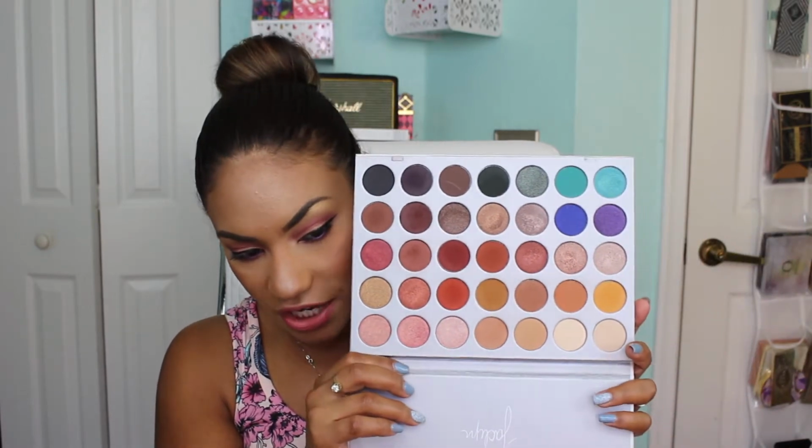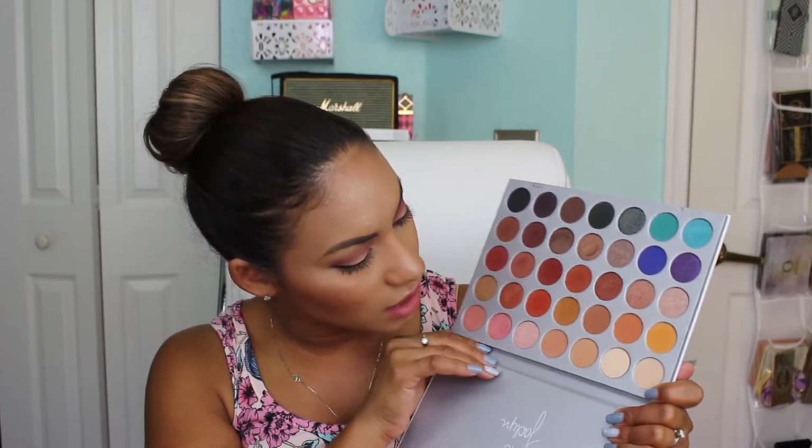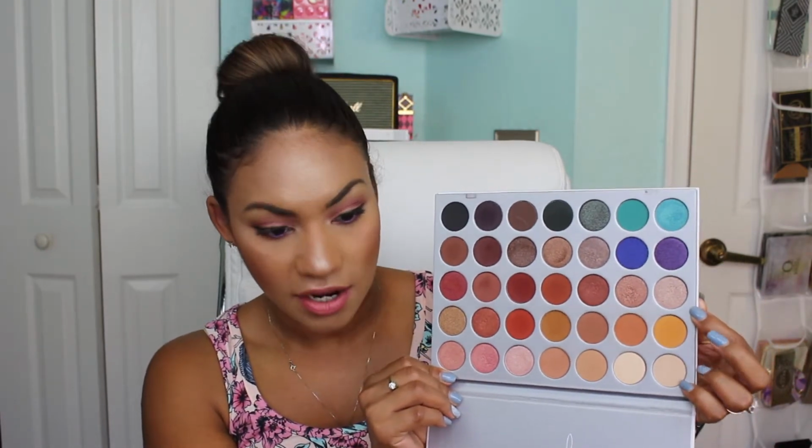So I've pretty much used every single shade. You can see the ones I've actually put a dent into. There's one color that I love for my inner tear duct, and that is this shade right here. I love that for my inner tear duct. It makes them pop and it beams. So this palette has so many different shades in it, so many neutrals, so many great transition shades.